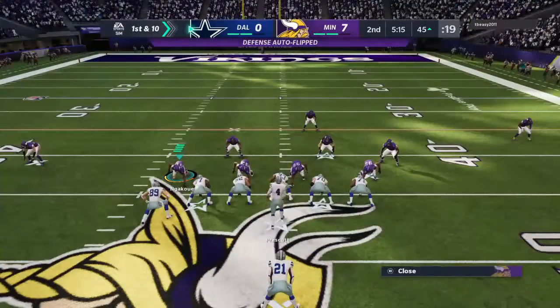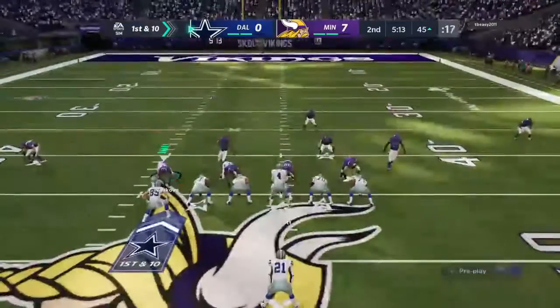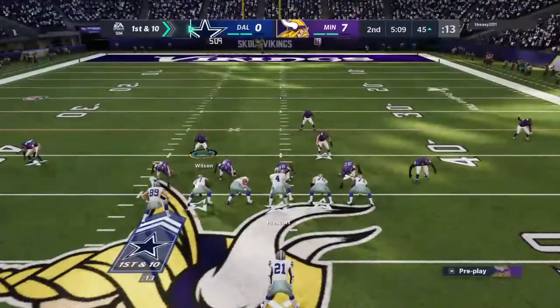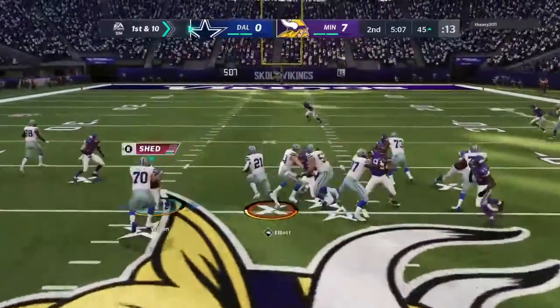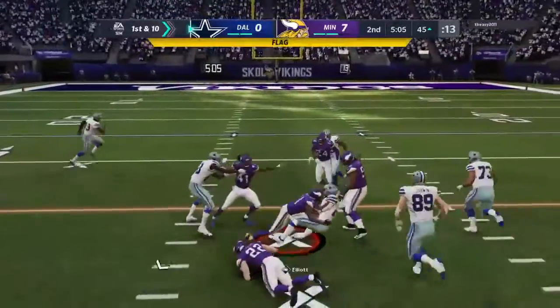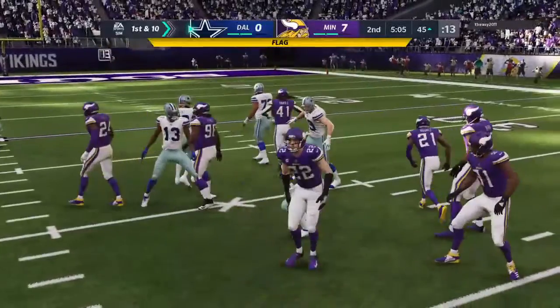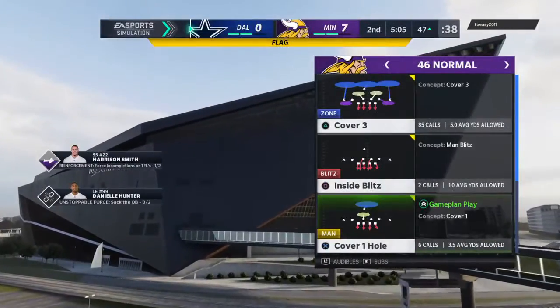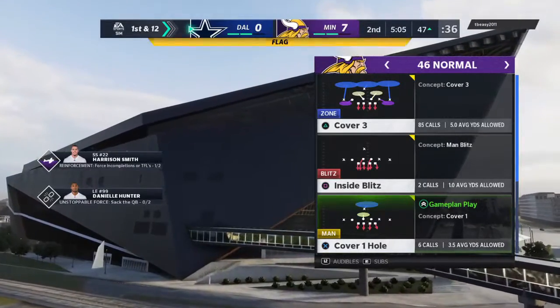This offense finding its legs now. Here's another 1st and 10. They'll run with Elliott, pushing his way inside the 40. And he's going to be taken down with a marker on the field. So let's see about the call.